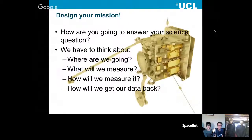So the second thing after you have your question is you've got to design your mission to answer that question. So how are you going to answer your science question? And this is where you have to think about, where do you want to go? What do you want to measure? How are you going to measure it? And how are you going to get that data back?